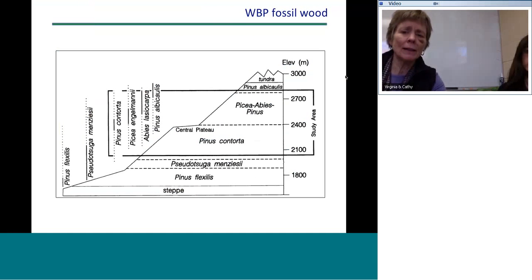Whitebark pine tends to be a high elevation tree. This is from Yellowstone, a vegetation cross-section, but it also grows at a variety of lower elevations as well. And so our focus has been trying to understand the highest elevation where it can be the forest dominant, growing at tree line or just above subalpine forest.